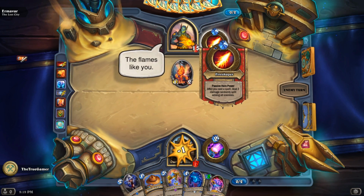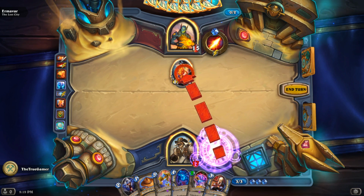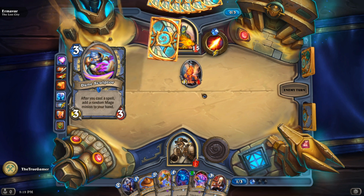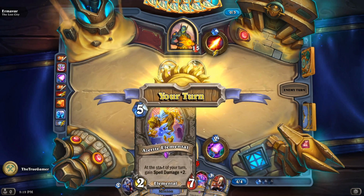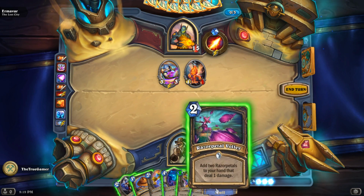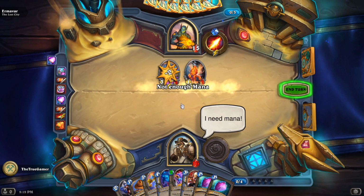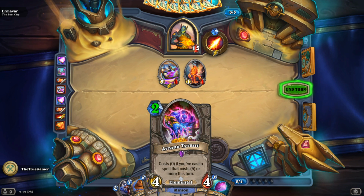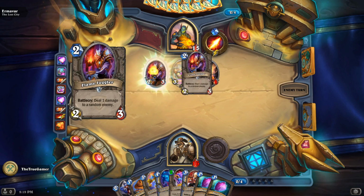The flames like you. The sands of a sculpting. Okay. I need mana. Oh yeah, because I played it once and then I okay, no. It's getting hot in here.